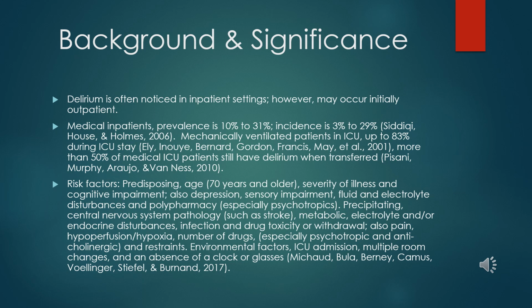Risk factors for delirium are predisposing age, 70 years or older, severity of illness and cognitive impairment, also depression, sensory impairment, fluid and electrolyte disturbances, and polypharmacy, especially psychotropics. Precipitating central nervous system pathology such as stroke, metabolic, electrolyte, and/or endocrine disturbances, infection and drug toxicity or withdrawal, also pain, hypoperfusion, hypoxia, a number of drugs, like stated before, especially psychotropic and anticholinergics, and restraints. Environmental factors such as ICU admission, multiple room changes, and an absence of a clock or glasses.